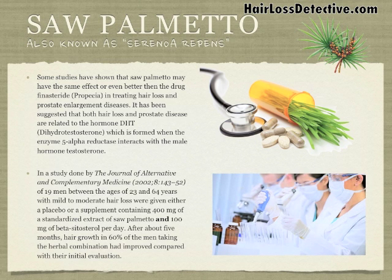So in a study published in the Journal of Alternative and Complementary Medicine, 19 men between the ages of 23 and 64 years old with mild to moderate hair loss were given either a placebo or a supplement containing 400 milligrams of a standardized extract of saw palmetto and 100 milligrams of beta-sitosterol per day. That's a stronger form of saw palmetto. After about 5 months, hair growth in 60% of men taking the herb combination had improved compared with their initial evaluation.